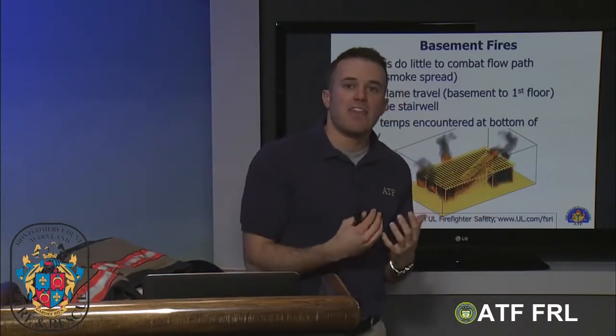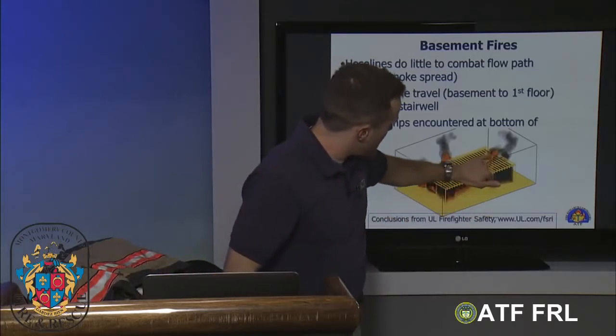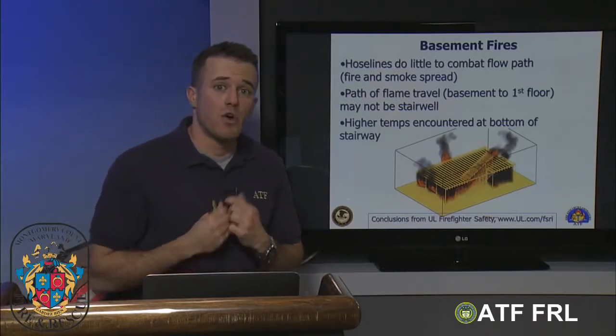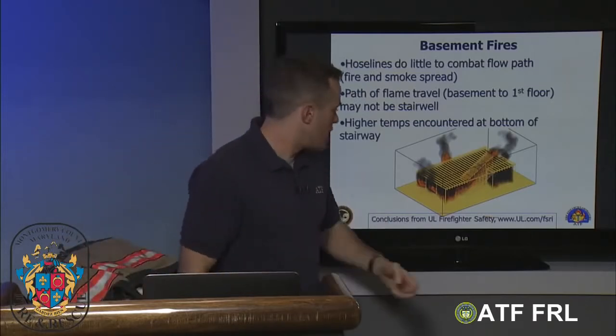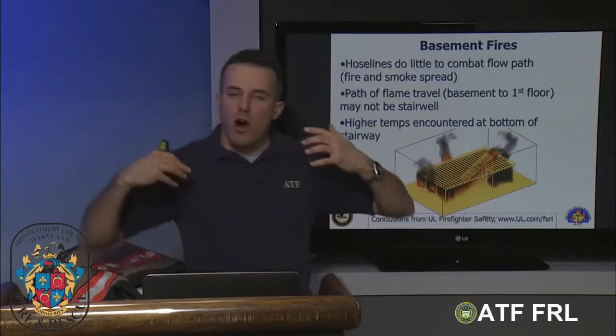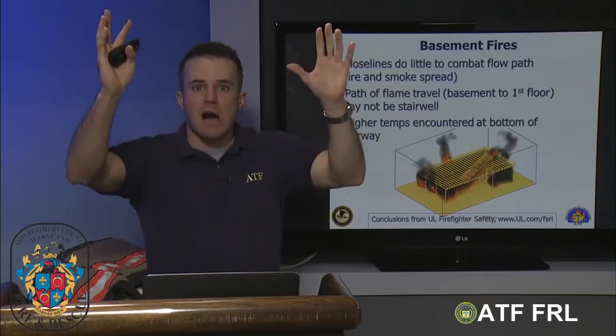If we open our hand line, the most we're going to do is cool 3, 4, 5 feet, the reach of that hand line down the stairs. In the tests that we did at ATF, we got cooling maybe 10 feet down the stairs. We're not doing anything to cool the source of all that energy. On top of that, all those gases are going around that hose stream up into the rest of the house.